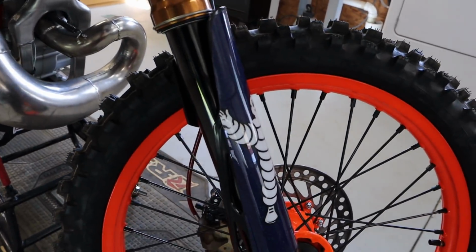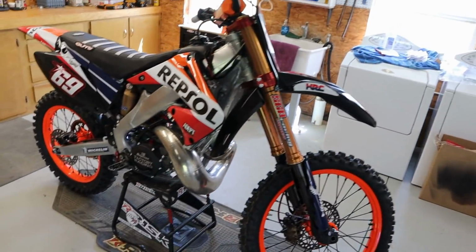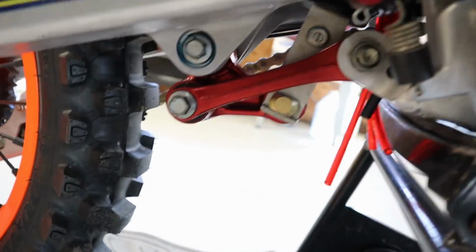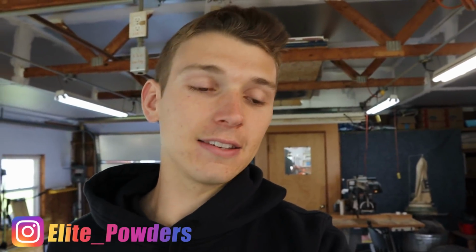Moving on down to the piece that really sets this bike off, the wheels and all of the coated parts on this thing. The neon orange wheels, the red triple clamps, the Kickstarter, the brake lever, the linkage, a couple other little pieces here and there. That was all done by Elite Powders LLC down in Florida. When they heard that I was doing this build, they reached out and wanted to see if they could help at all. And I was like, actually, I need some neon orange wheels, so maybe you can help me out with that. And they did a phenomenal job. It looks so sick. Definitely what really sets this bike apart.